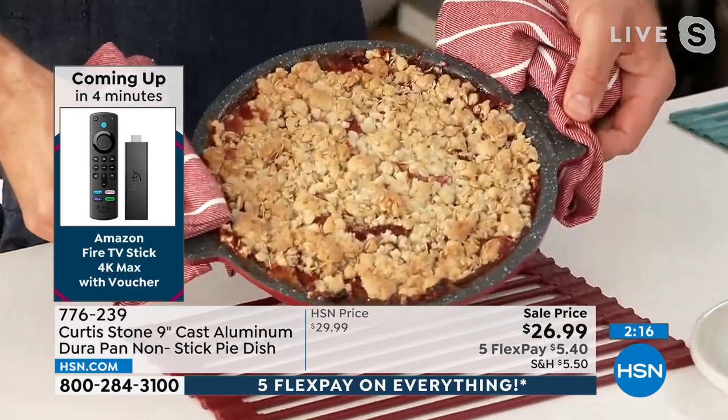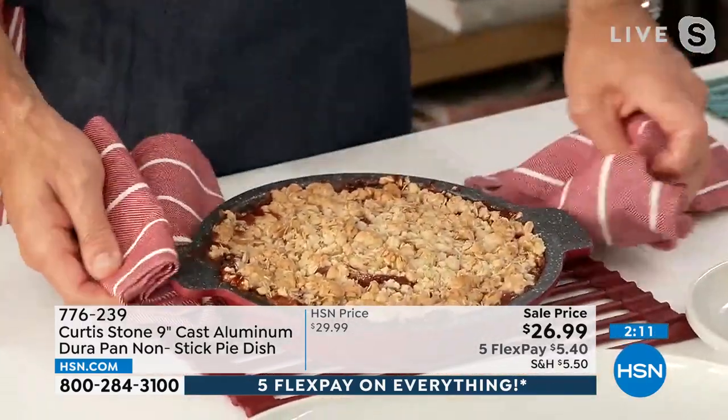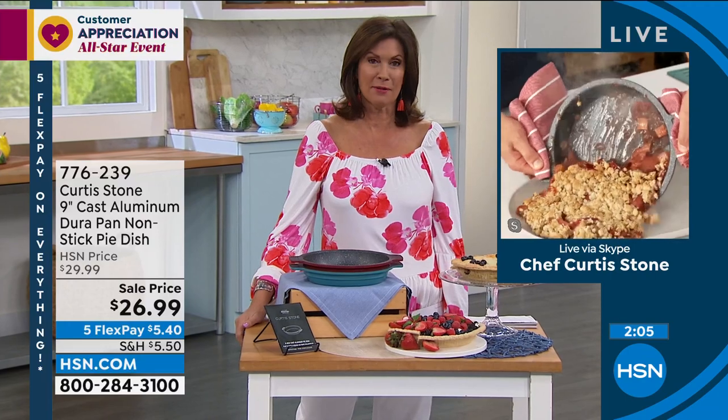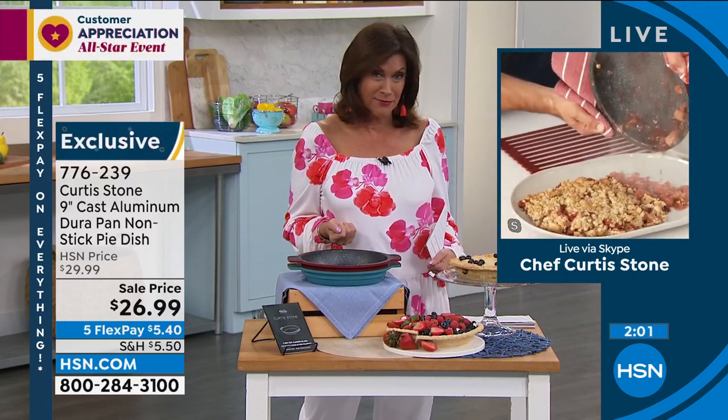Who doesn't love pie? And you know what? It doesn't have to be a sweet pie. It could be a savory pie. It could be any kind of pie you want. So, Alice, this is a crumble. I think you may have reinvented the way we eat pie, though, Chef, because maybe an upside-down pie might be a nice menu item for you.